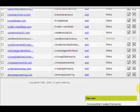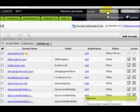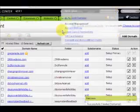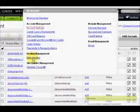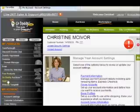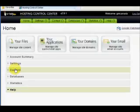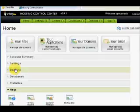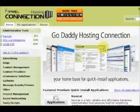So what we're going to do is move on to the next step. You're going to click on My Account up at the top. We're going to go back to the beginning here. Oh, actually, sorry, we want to go to Hosting. Okay, so I'll just click on Hosting here, and click on Manage Account again. Okay, this time we're going to click on Content. And if we scroll down here, you're going to see GoDaddy Hosting Connection. Click on that.